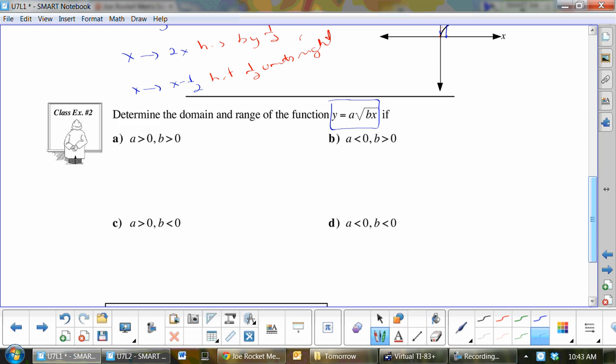How could we rewrite this correctly? Put the a on the other side. So that'd be 1 over a y equals square root b of x. So you should see that b is definitely with the x, and the a is definitely with the y. Now, what would be the domain and range if a is greater than 0, b is greater than 0?